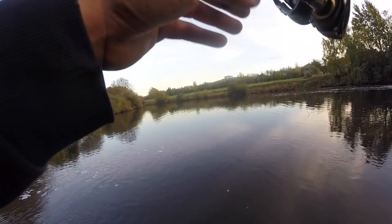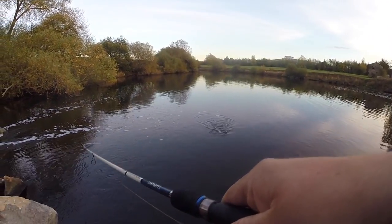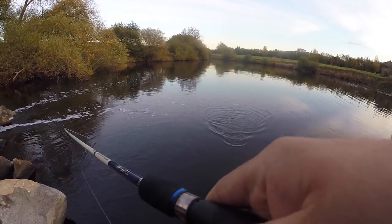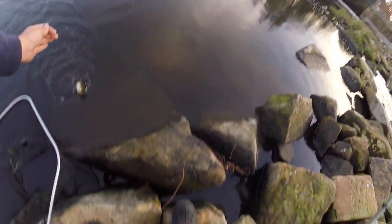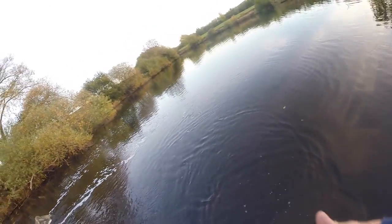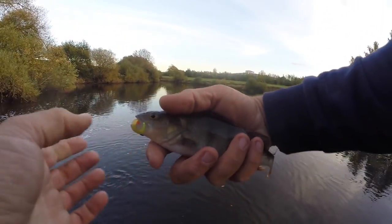There we go, that's another good fish. Another decent perch there. Soft bite, that one. But I just had another bite just before it. And yeah, not a bad fish.